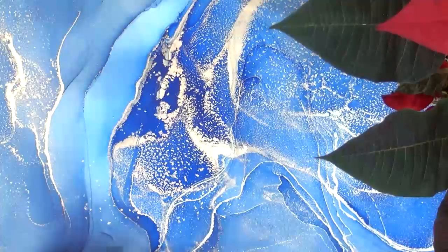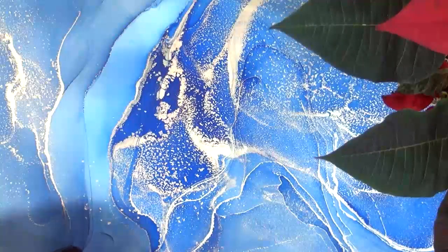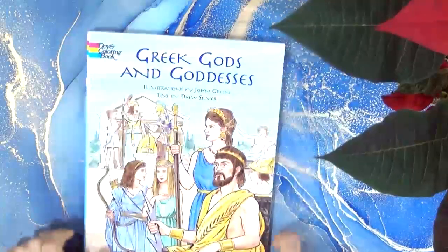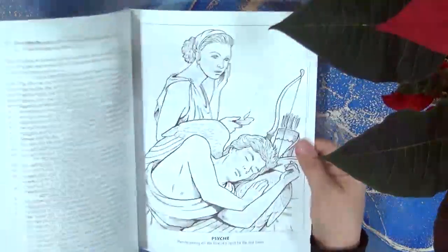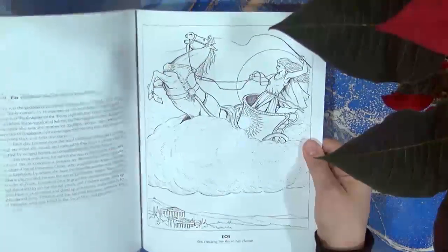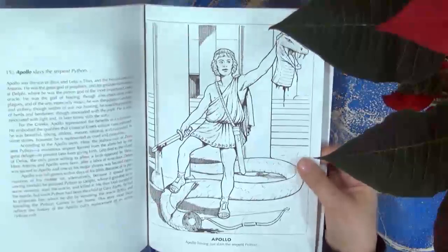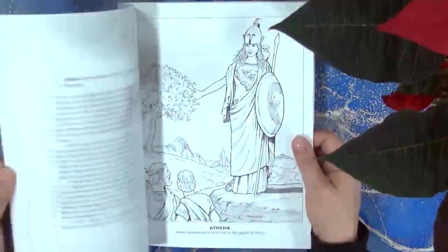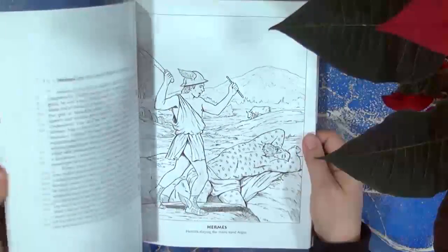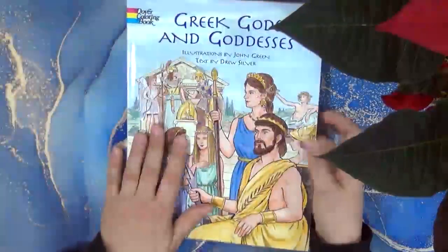Now, let's start with the calendar, shall we? So the first thing I'm going to show you is a couple of Dover books that will be joining my collection. First of them being the Greek Gods and Goddesses. As I've mentioned countless times before on this channel, I love Greek mythology. And what I love about this book is that it's actually single-sided, even though it's a Dover book. Well, technically, because you have a lot of text on the other side, where you can read all about the gods pictured on the pages. Very interesting style. Love it.